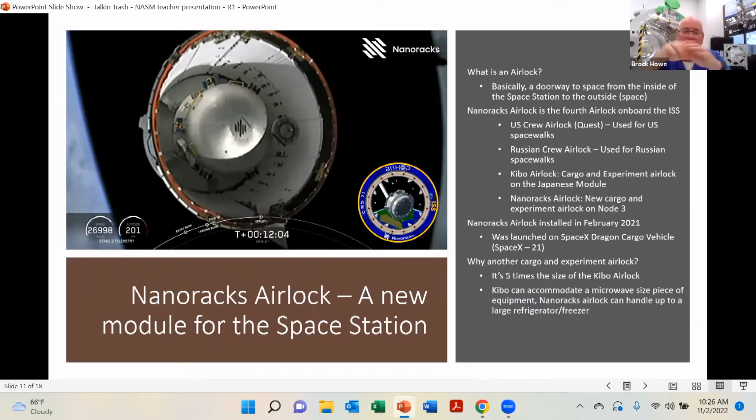So NanoRacks is a commercial aerospace company, which means we sell our services to companies. And so we saw an avenue and a niche market to be able to help out experimenters that wanted to send things out to the outside of the space station that were bigger than what the Kibo airlock could do. The NanoRacks Airlock was launched on SpaceX 21 back in December 2020.